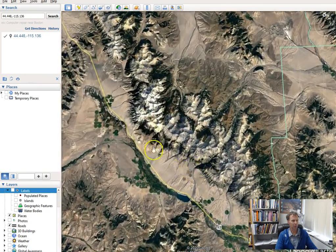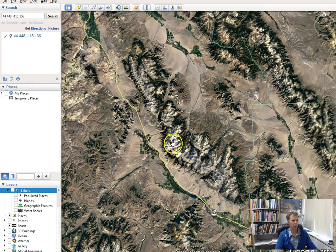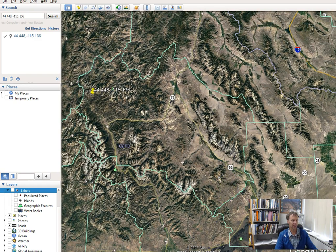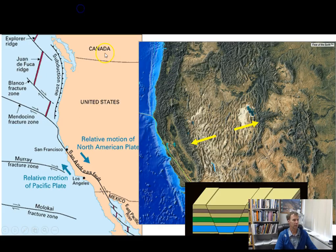And of course, the last big earthquake was over here north of Mackay near Borah Peak. And so that's the Borah Peak earthquake. And that tallest point in Idaho is there because of earthquakes. So earthquakes happening over millions of years, thousands and thousands of earthquakes, have pushed up these mountains to create some of the highest points in Idaho. So hopefully that helps a little bit with the tectonic setting. To go a little bit closer in view, let's switch over to this guy again.